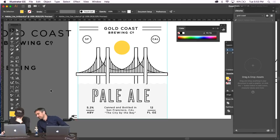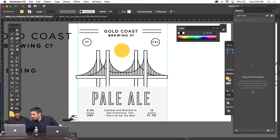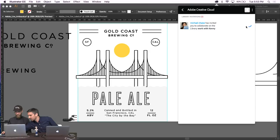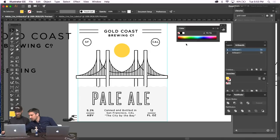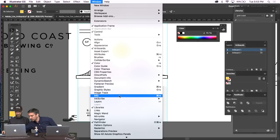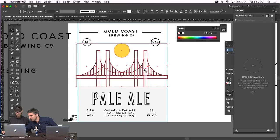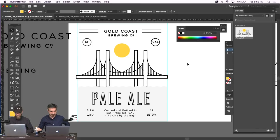So go ahead. It's not green. Can I check something? Absolutely. Go for it. You have one invite by Michael Chase. Boom. Okay, so now libraries. Where are you? Oh, you're already there? Oh, yeah. Work with Kenny. Boom. Okay, we'll try. I'll just steal this design, okay? Okay, go for it. Okay, awesome. You can keep working. Cool.